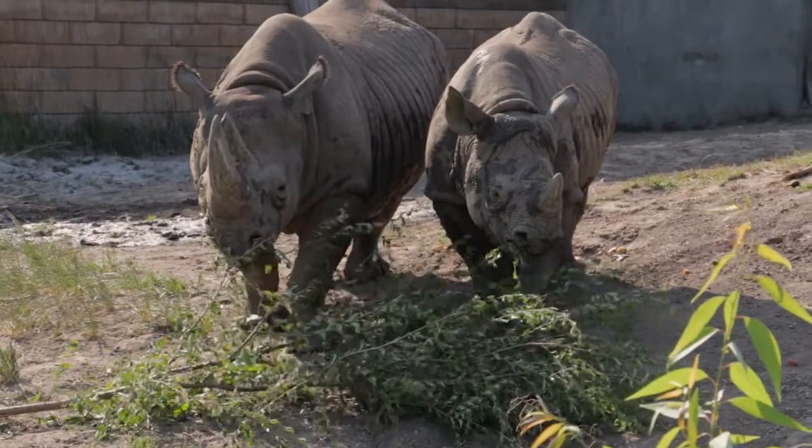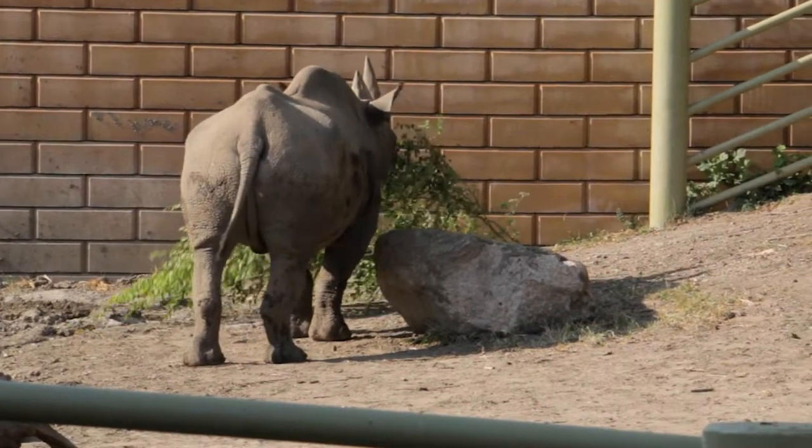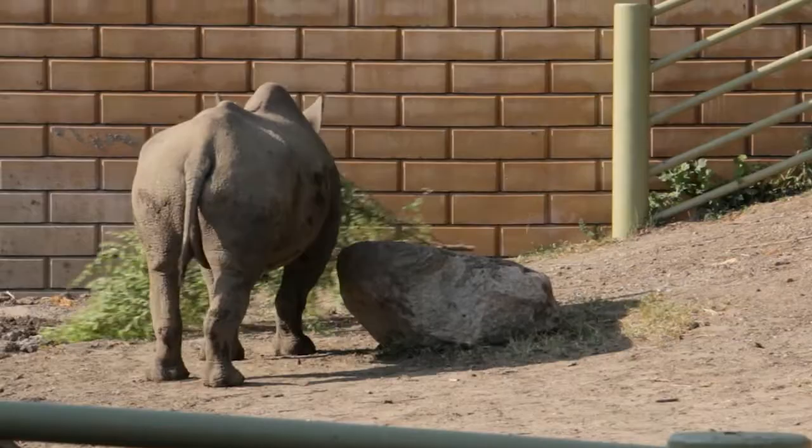And then of course, once you've got a lot of that stuff done, there's the part where you have to close up for the day and make sure they have their supper, make sure they have browse. Our keeper staff spends a lot of time just getting browse for the rhinos to eat. And then turning off the lights and seeing them the next morning.